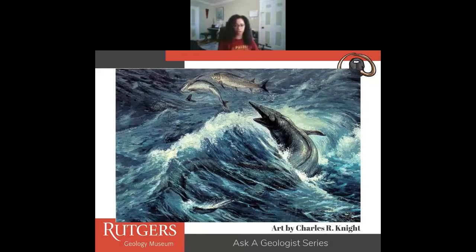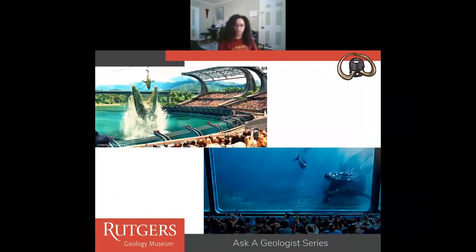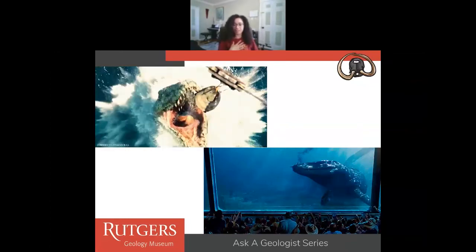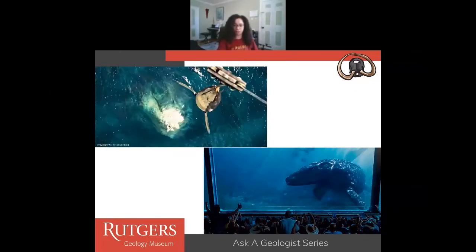This beautiful art by Charles R. Knight from the 1800s shows a Tylosaurus hunting some big Xiphactinus fish. And then more recently, the mosasaur group has gotten big dramatic attention in Hollywood movies like Jurassic World, with the very, very large, oversized mosasaur featured here. But I personally loved it because it's cool to see my study group, which of course are not dinosaurs, featured in a big Hollywood movie.